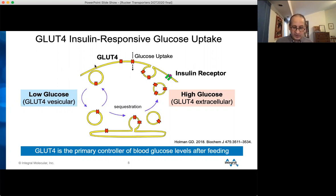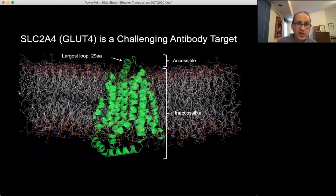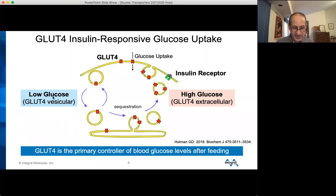surface. At the cell surface, this GLUT4 allows for the rapid removal of glucose from the bloodstream, which then, of course, gets converted either into fat in adipocytes or glycogen in the smooth muscle cell. And then this, of course, allows the blood glucose levels to return to a resting state. Insulin resistance is effectively the inability of insulin to stimulate GLUT4 translocation to the plasma membrane, and thus not allowing glucose to be removed from the bloodstream and causing, of course, hyperglycemia. This is effectively type 2 diabetes in a nutshell.